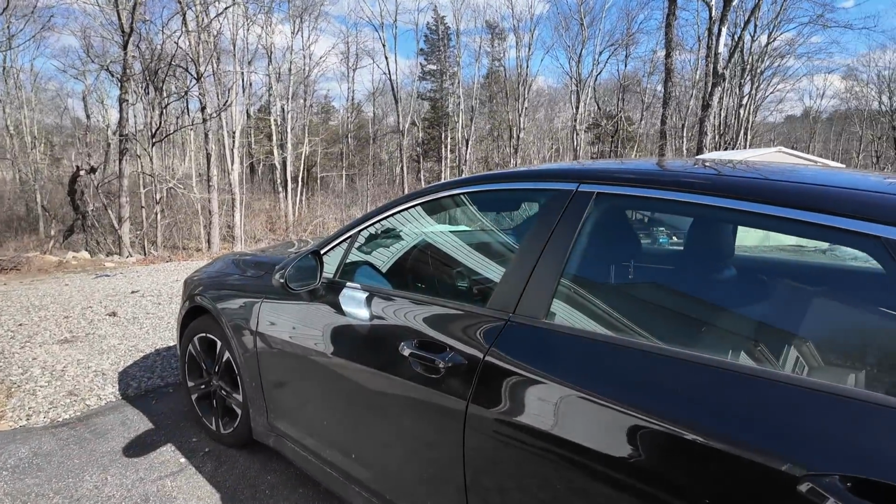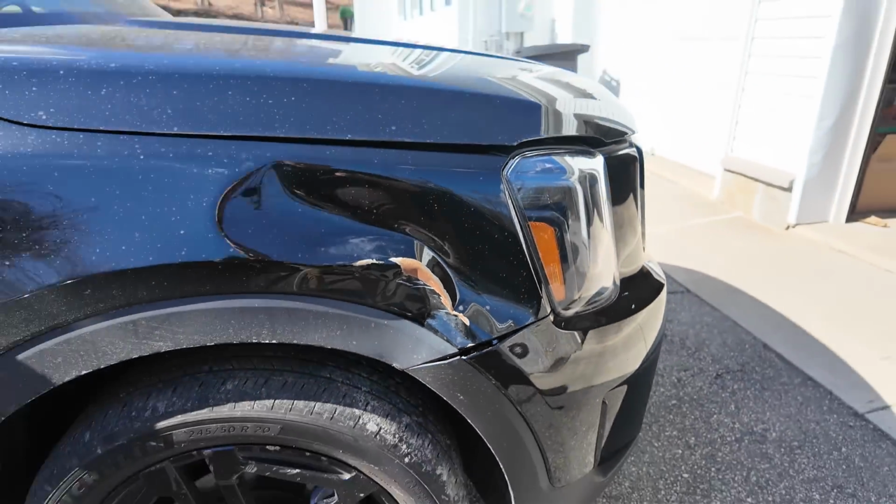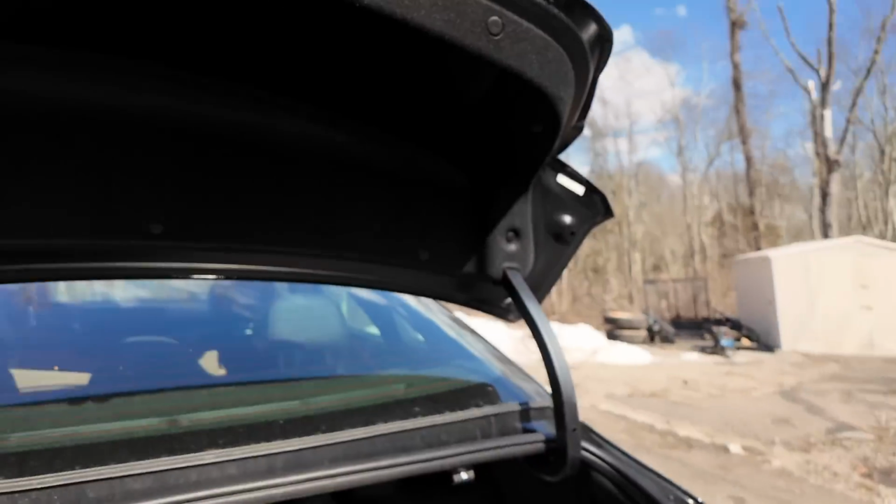And when I'm getting ready to go to work the next day, I see this, and I see where it's missing paint. That's definitely not a shopping cart. I can almost guarantee that it's like a lifted truck and a tow hitch backed into it or something. But the bumper's not messed up. It missed the headlight. It missed the hood. The hood's actually popped right now. It's not messed up. But I got a new fender right here.